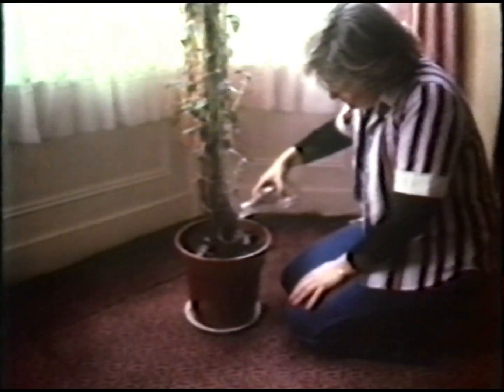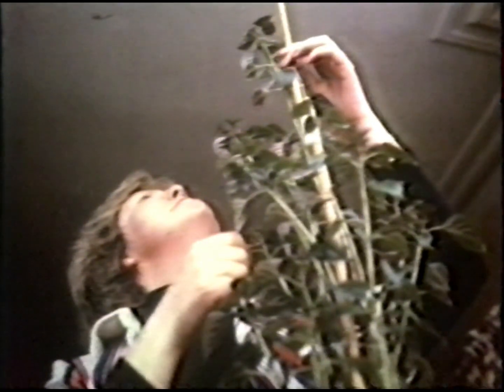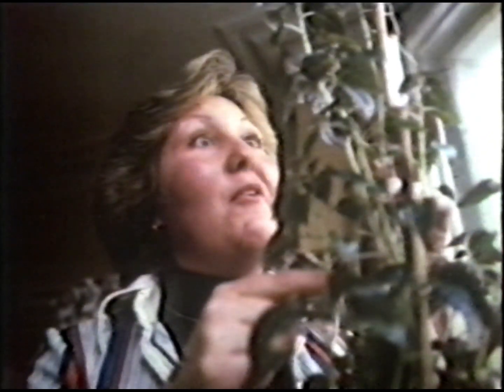Her plant is 5'10" high. That includes the pot, of course. Yes, but really, will it ever stop growing, Jock? I mean, is it just going to keep going? She's going to have another house problem, probably have to cut a hole in the ceiling or something.